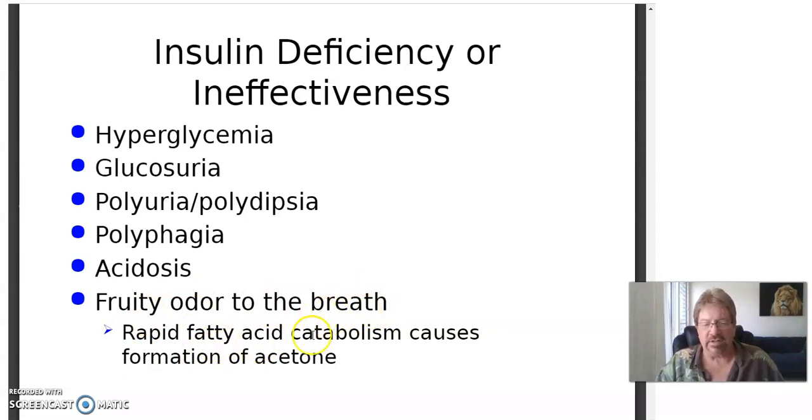Polyphagia, you're hungry. Acidosis, because of the breakdown of fats for energy because you're not able to process carbohydrates appropriately. Fruity odor to the breath, sometimes. Rapid fatty acid catabolism causes formation of acetone. Acetone is nail polish remover. I've always seen it described as that fruity odor. I don't see any fruity odor about acetone, guys. Maybe it's just me.